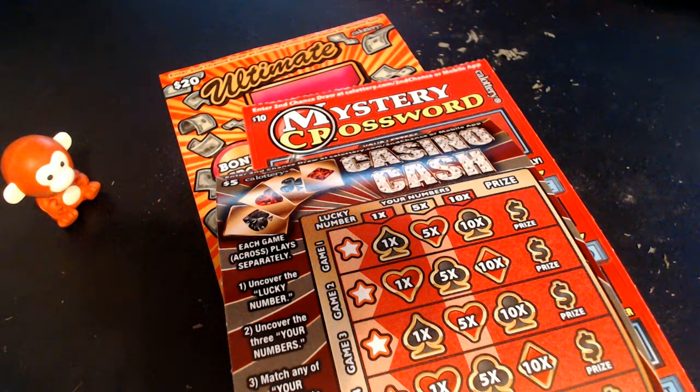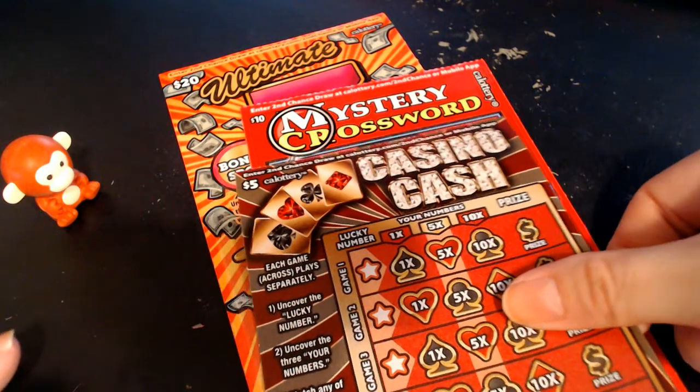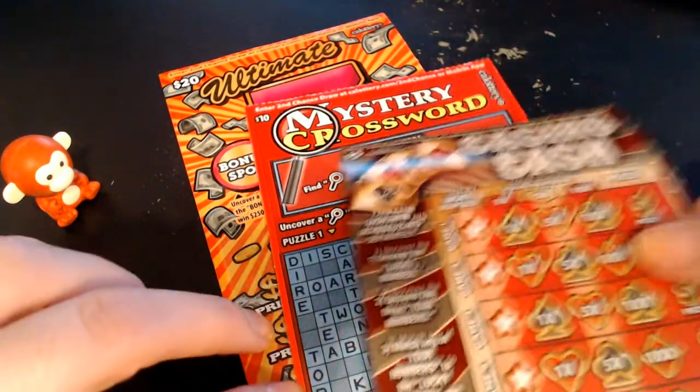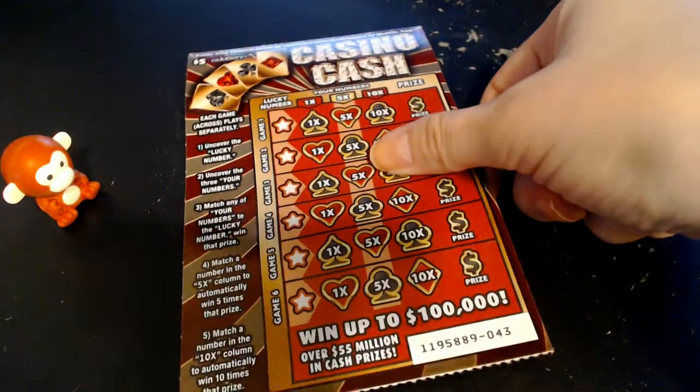Today we have a $35 session and a baby in the background with hiccups. So if you hear those hiccups, that is what that is. All right, today we have the $5 casino cash, a $10 mystery crossword, and a $20 ultimate sevens. I went with a reddish hue kind of games today, so we'll see what happens.